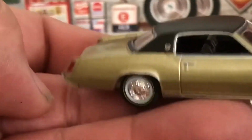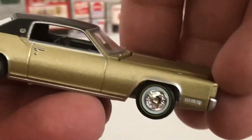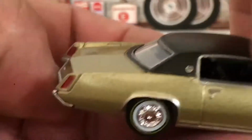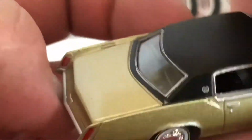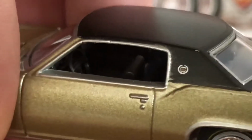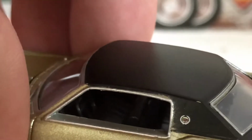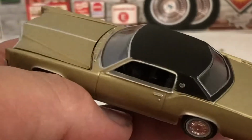I mean, just look at the detail. Jeez. If these guys were to do Boss Hogg's Cadillac, they'd blow it out of the water. I think if these guys did just any of the movie cars, they'd blow probably every other company out of the water. Look at the emblem. It's amazing. The vinyl top, I mean, they put some serious effort into this.